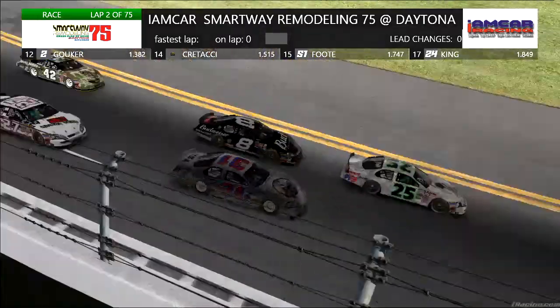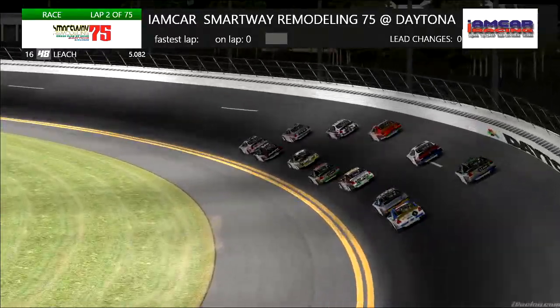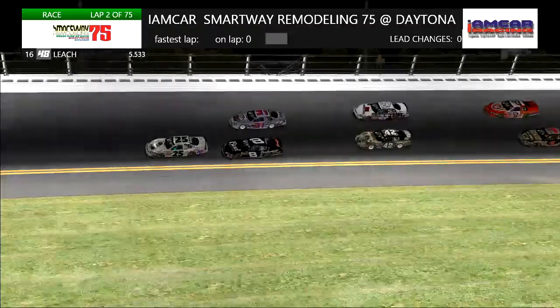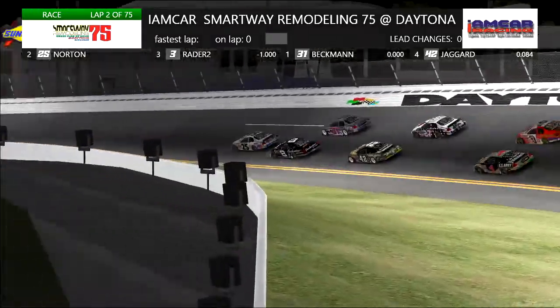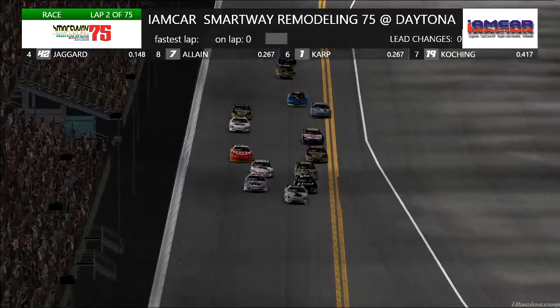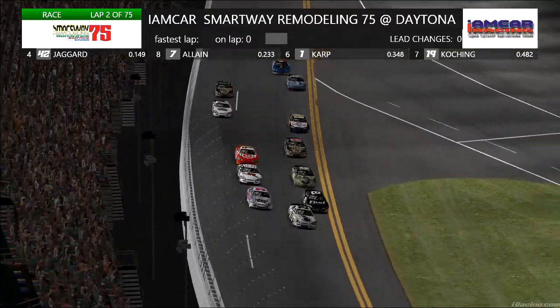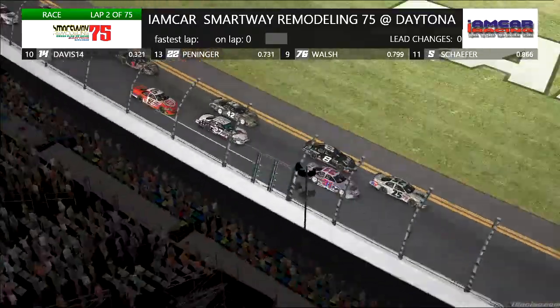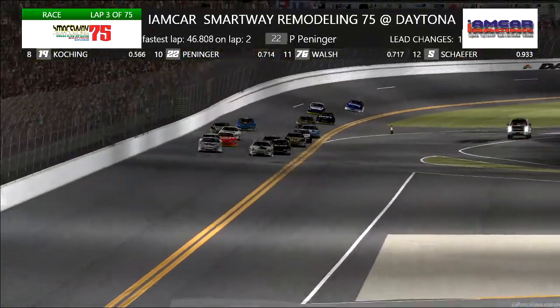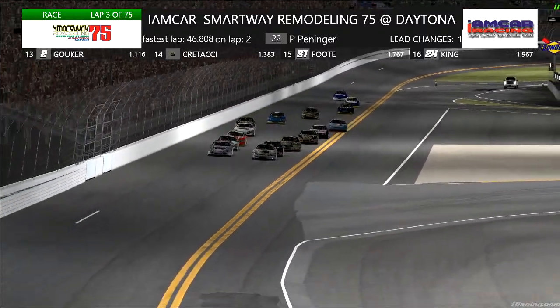And that's the thing, guys. Again, they cannot bump draft. I can't bring that up enough. That changes the way this whole race feels. You can't really shove a car by anybody. And Kevin right now in command of the field. And I tell you what, it's going to be hard to get by Kevin out front, especially with Rader right there behind him.